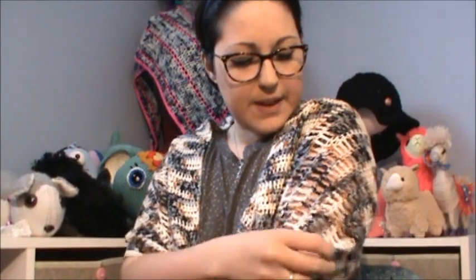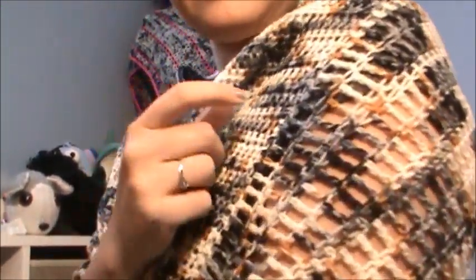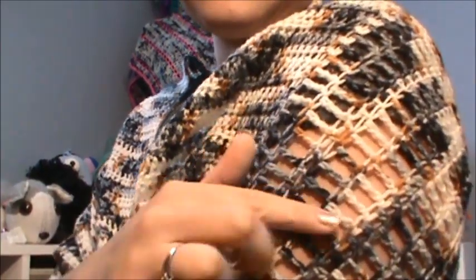I like how drapey it is, but not too full. I'll try and show you. So you can see I did trebles because I wanted it to be a little bit airy, so I can wear it in the summertime or the spring. So yeah, that is my Wally wrap.